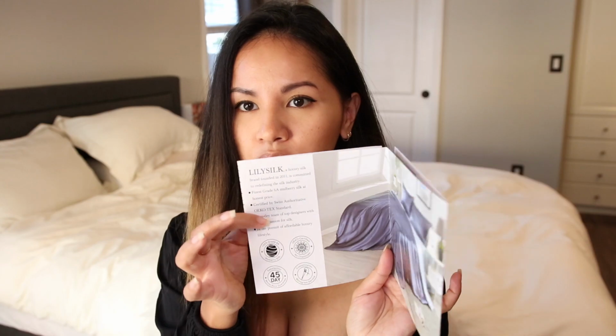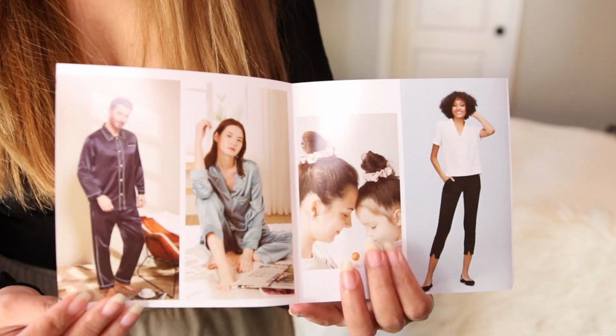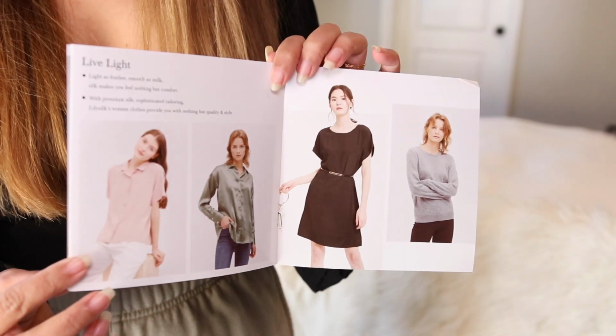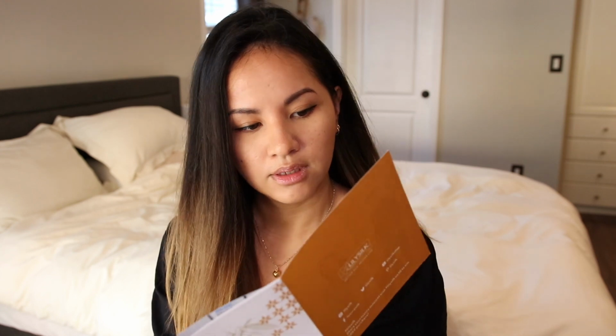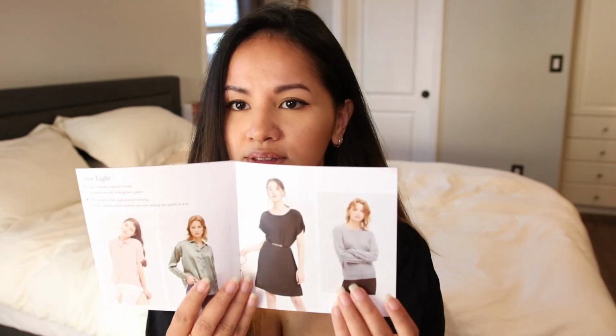Supposedly, I'm gonna read some bullet points from this brochure. Finest grade 6A mulberry silk at honest price, certified by Swiss authoritative OEKO-TEX standard, a motley team of top designers with shared passion for silk in the pursuit of affordable luxury lifestyle. So there's a lot of claims on this bullet point, but they make silk pajamas, silk clothing, hair ties, dresses, cashmere, I believe. So it's like an affordable luxury brand.